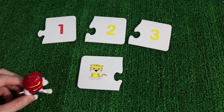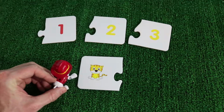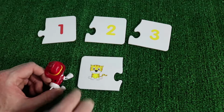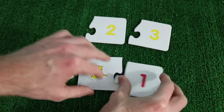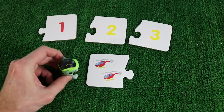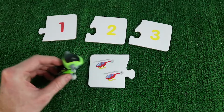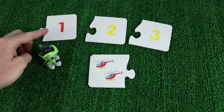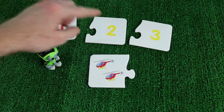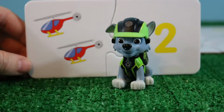Marshall's up first. And he counts. One, kitty cat. Which of these numbers is the number one? Is that number one, that, or that? That's the number one. One, kitty cat. All right, it's Rocky's turn. How many helicopters? One, two helicopters. Which number is the number two? Is that, that, or that car? That's the number two. Two helicopters.